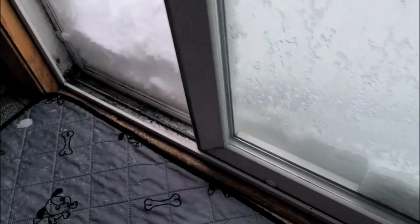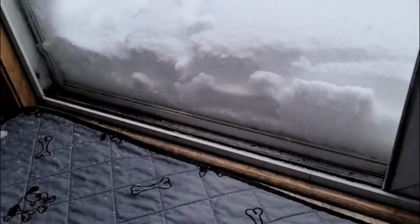Well, I woke up this morning and the house felt awfully cold. So I checked the thermometer and the house was at 55 degrees. So I knew immediately that our furnace was not kicking on.